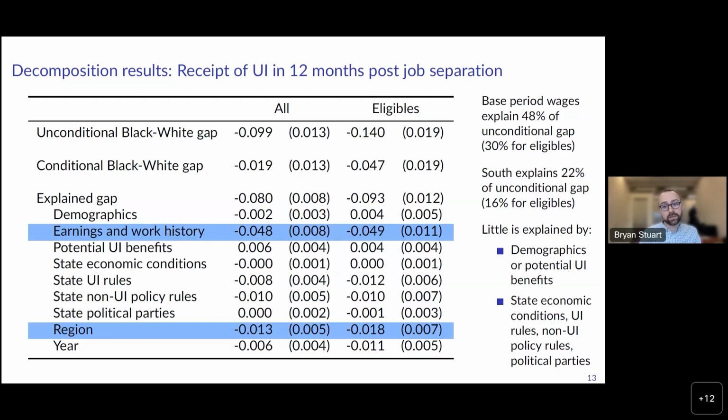In contrast, things like the number of kids that people have, their marital status, state unemployment rates, other policy rules that aren't related to UI, a lot of those other things don't really matter here. It's about how much money people earn before they lose their job and the region where they live. In the next slide, please.